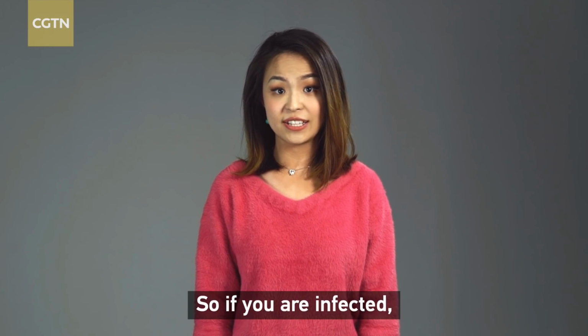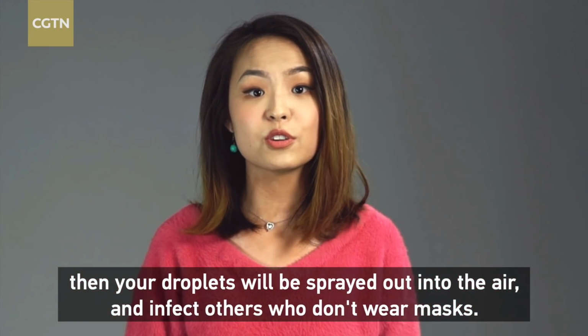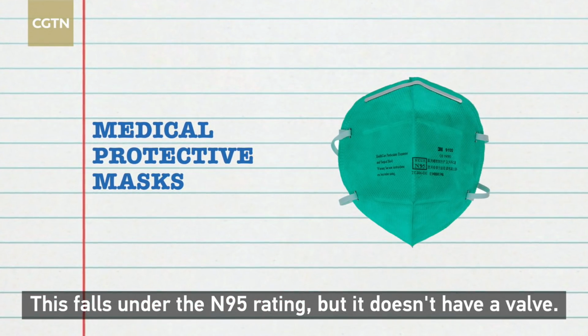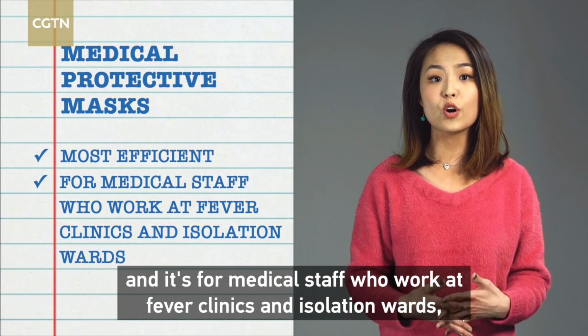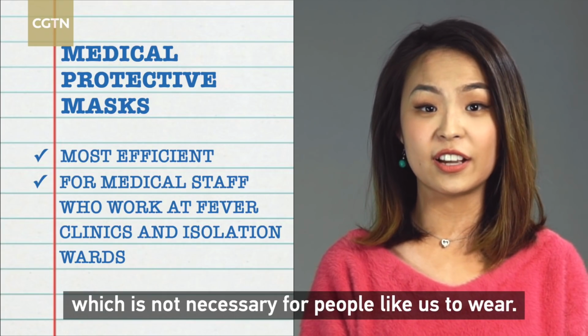So if you are infected, then your droplets will be sprayed out into the air and infect others who don't wear masks. Finally, the medical protective masks. This falls under the N95 rating, but it doesn't have a valve. The filtration of this type is the most efficient, and it's for medical staff who work at fever clinics and isolation wards, which is not necessary for people like us to wear.